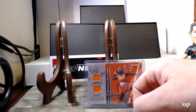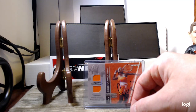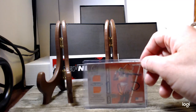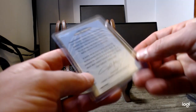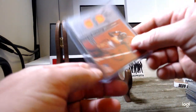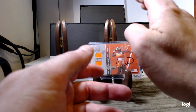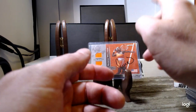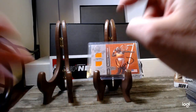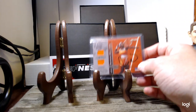But I canceled the bid, and I decided to keep it, or I really have to mark it up even more. There's only 100 of these. This one is serial numbered 35 out of 100. Patch auto. That's the first time I've ever done that. I even emailed the guy, said, I deserve a negative feedback. I've never had one, but I do deserve one. I've had it done to me, and now I did it to someone else. So yes, shame on me for doing that.